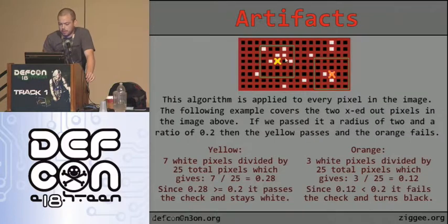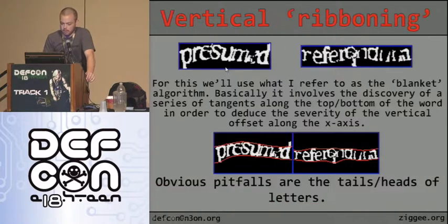So in this example, I'm just showing 2 pixels, and say you set the radius to 2 and the minimum ratio to 0.2. In the first one, yellow, you have 7 white pixels, and there's 25 total, so 7 out of 25 is 0.28, and that's greater than 0.2, so it passes, and you leave it white. On the second example, it's only 3 out of 25, and it does not pass, it's not greater than 0.2, so you remove it. You do that for every single pixel. And that'll take care of the artifacts. You can see how the one that was down below "referendum" is gone now.